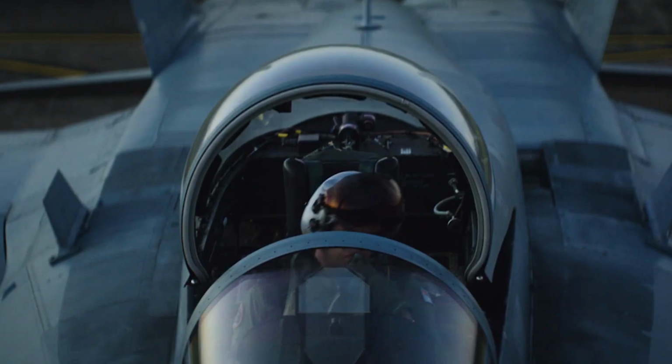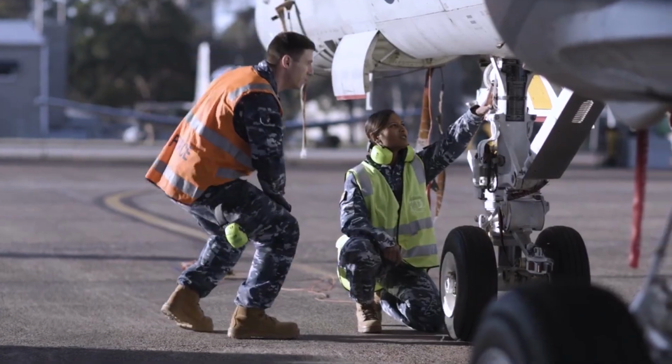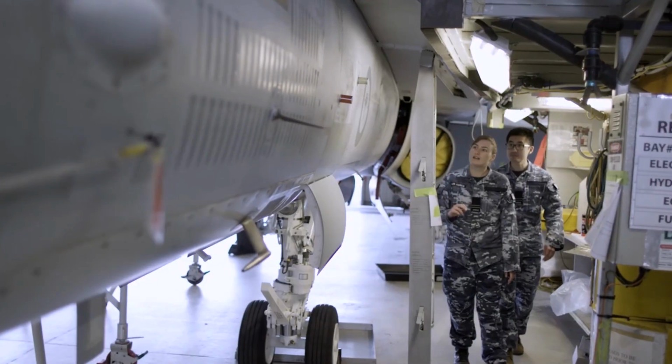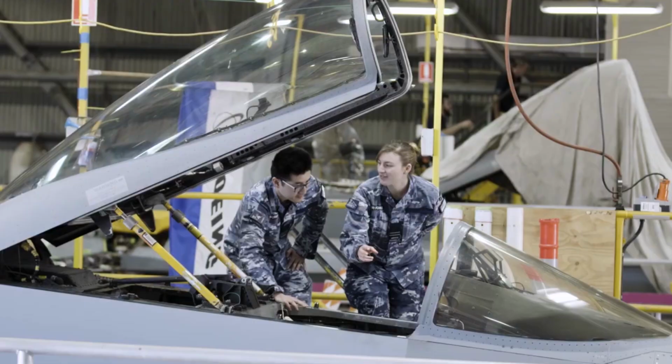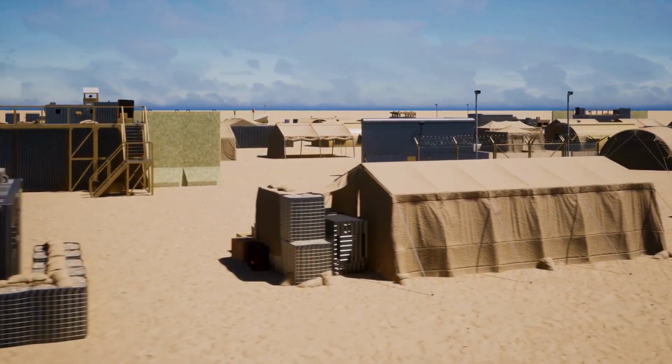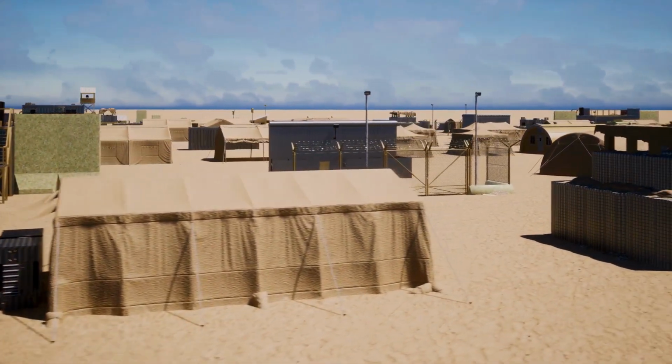Most would say it's impossible, but Air Force engineers have demonstrated just how far technology has come in recent years by doing the unthinkable. Using sophisticated software and tools, they repaired a damaged military plane deployed in conflict zones, for example in Afghanistan, from a rather odd location, their bedrooms.